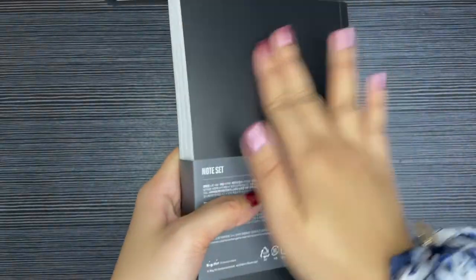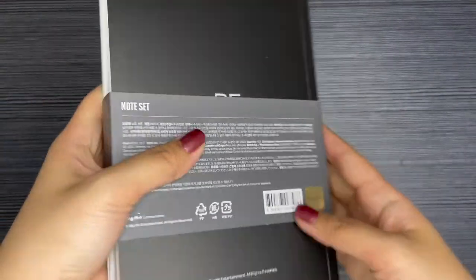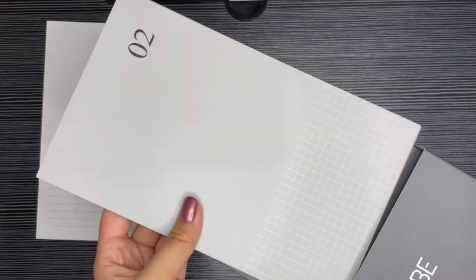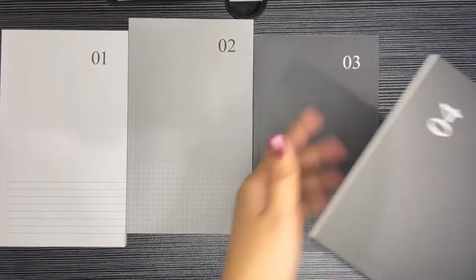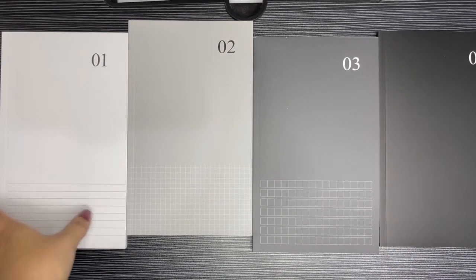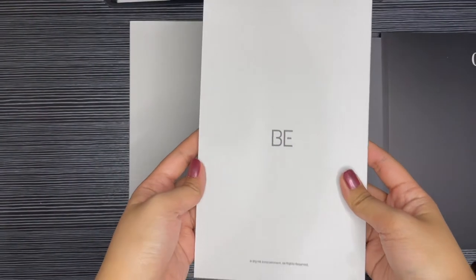Wow, I love the texture. And it's the note set, of course, Big Hit. And B. I have to remove it. I can't remove it. Okay, I think it's stuck. So I have to remove it one by one. 01, 02, 03, and 04. There. These look like plain notebooks, but I heard that there's something inside that the members put. So let's look at it.